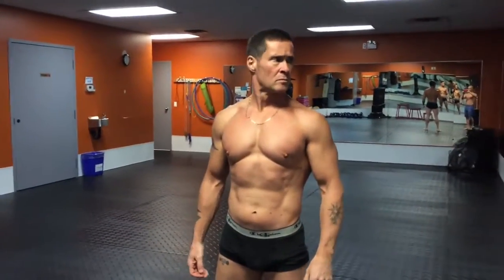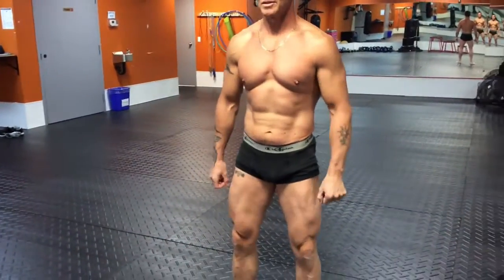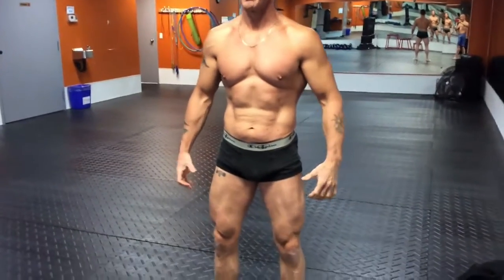So I'm 40 years old. Rick is 52 years old. He'll be 53 in January and looking pretty awesome, man. He's down another pound this week as well. And looking tight, a little tougher to see the details, as I mentioned, in the quads.